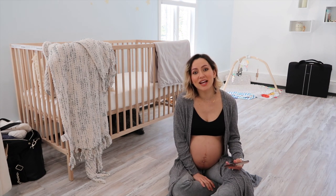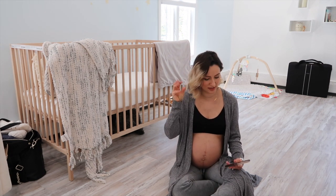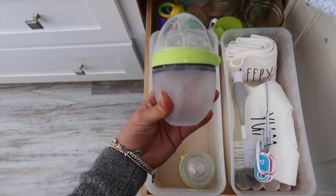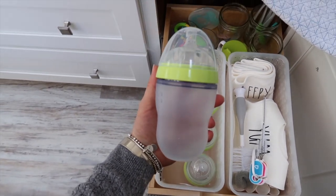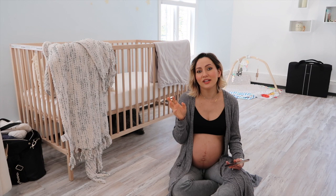For baby bottles, I decided to get the Comotomo. I like how they're silicone on the bottom and they're squishy. I was looking into glass ones, but those obviously are super heavy. I didn't want to get plastic, so I think these are really great, and they say it's really close to the nipple, so hopefully baby likes the ones I chose.